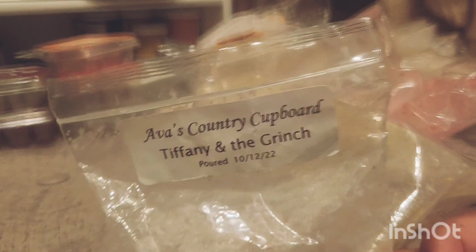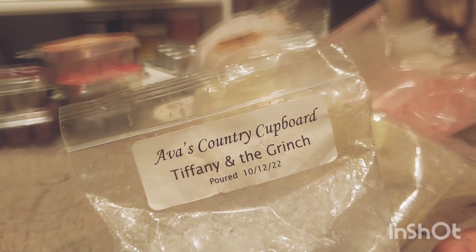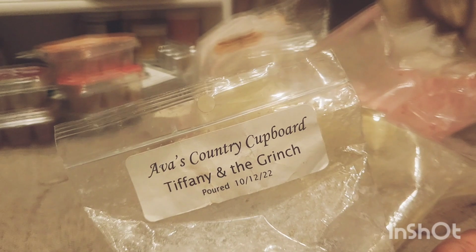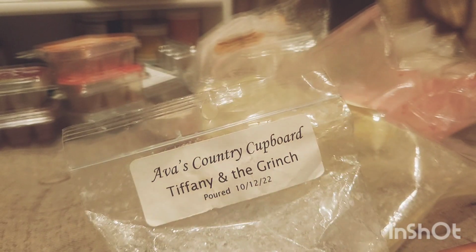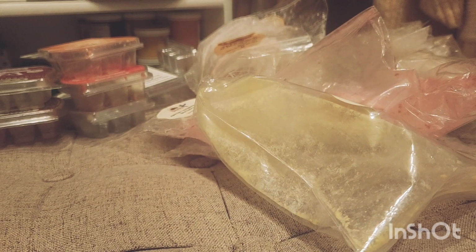Also from Ava's, Tiffany and the Grinch. I believe Tiffany and the Grinch is some type of tree, mint, and cookie scent, if I'm not mistaken. I do really love this blend. It throws really well for me. I've had it multiple times, and I do really like it.